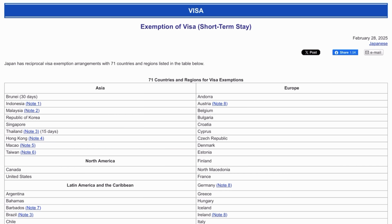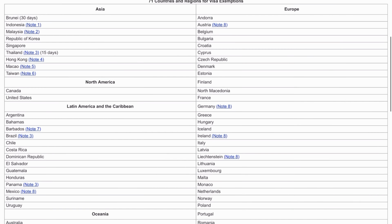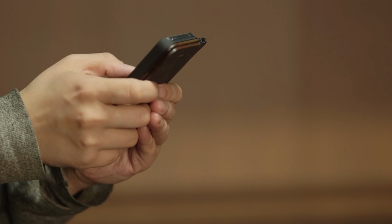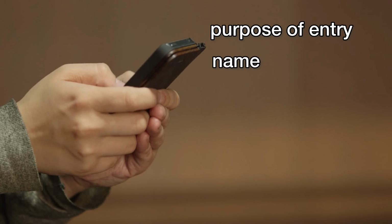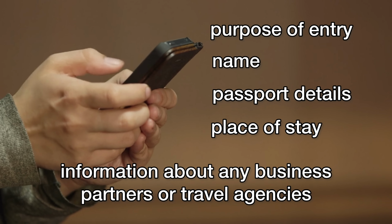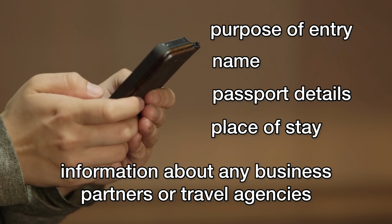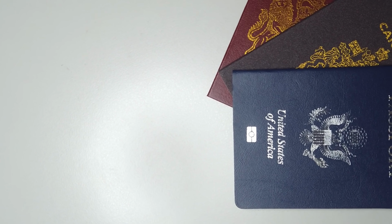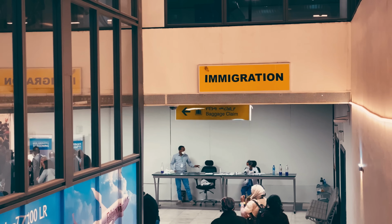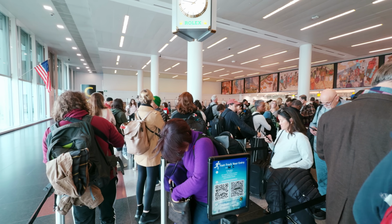This new system requires travelers from visa-exempt countries to register their personal information online before departure. Specifically, they must declare their purpose of entry, name, passport details, place of stay, and information about any business partners or travel agencies they will use to the Immigration Bureau. Upon the introduction of Esta, travelers will be able to enter Japan smoothly without direct contact with immigration inspectors, which is expected to significantly reduce waiting times.